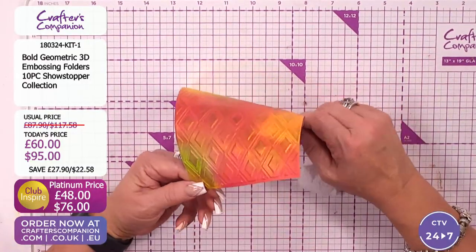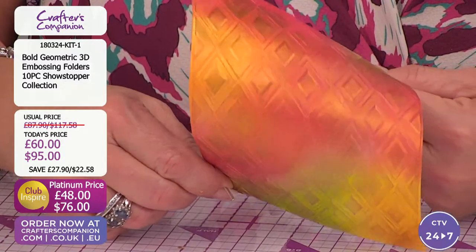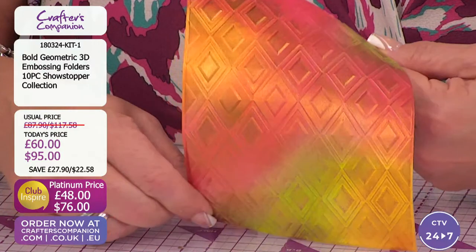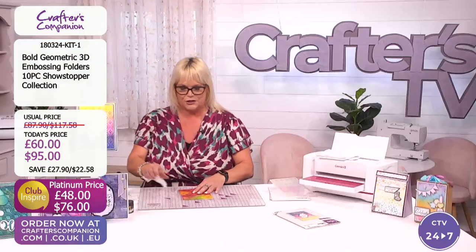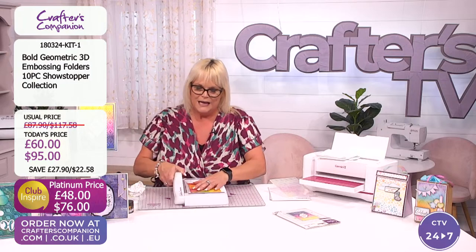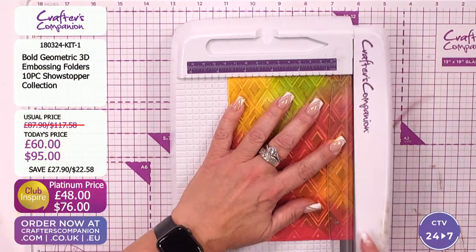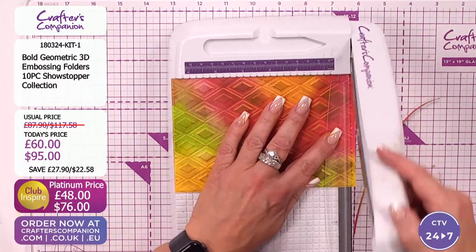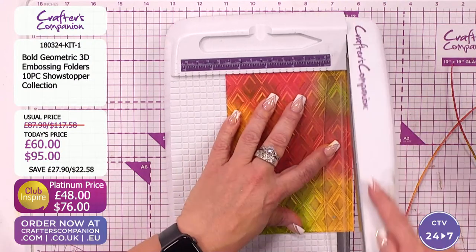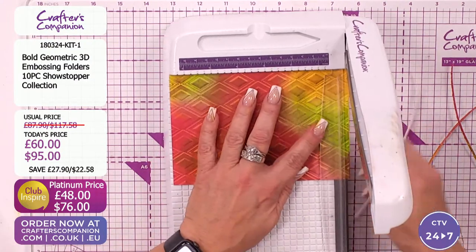Now, again, look how lovely that looks when you add that little bit of gilding wax over the top. I know you think it probably looks a little bit patchy overhead, but it really doesn't. It looks absolutely stunning, and it really does add that elegant part to it as well. Now, I'm going to just trim this down again because I've made it a tad bigger. I'm going to trim it down to about 4.5 inches.